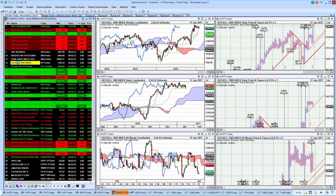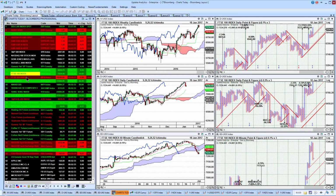And the Russell 2000 is also just below the cloud, so we're seeing that too. The futures are up slightly this morning, so we should see the US market open up just slightly.